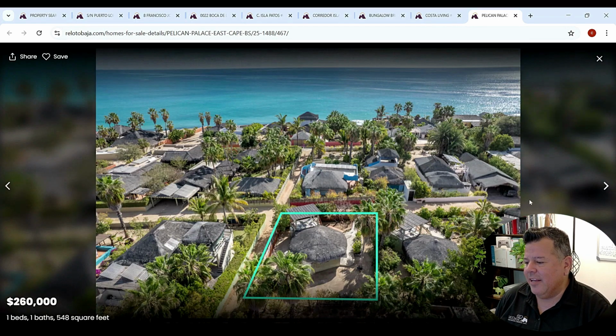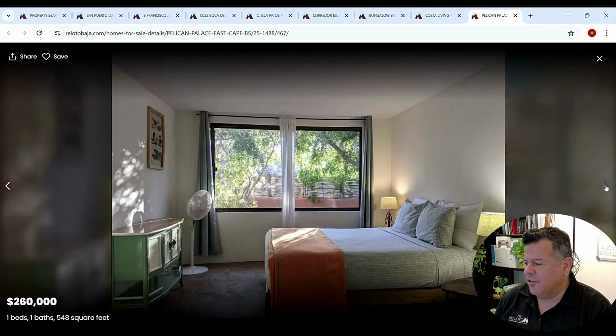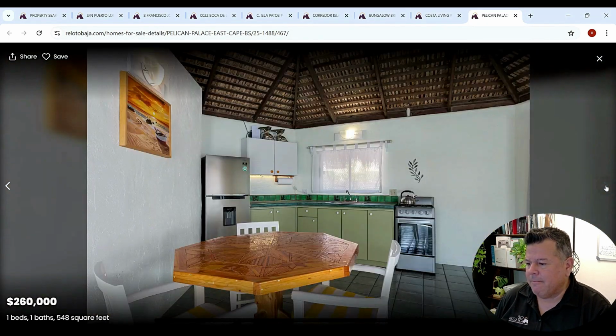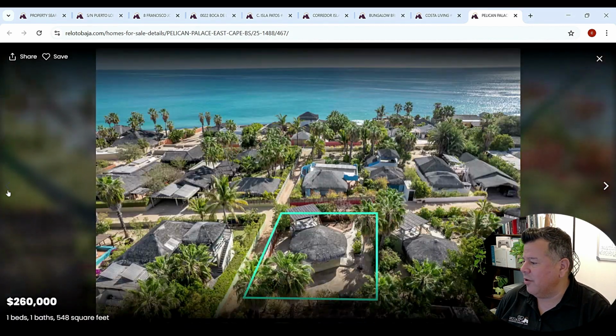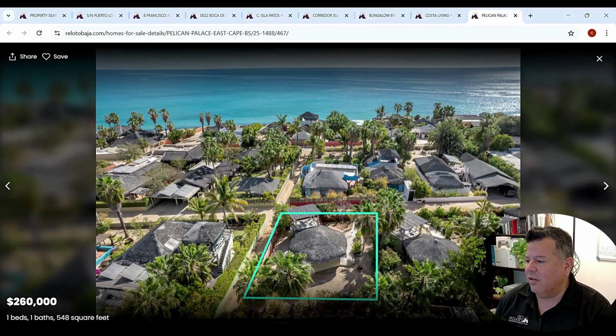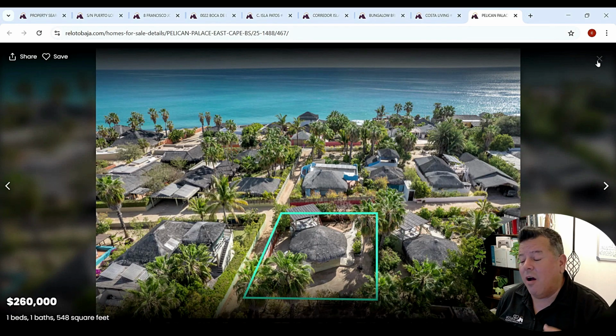And it looks like you may be in a gated community or some sort of HOA because it looks like the fence runs this way and all of these look the same. So you may be in a little HOA. Again, let's go back to this one picture I want to show you. Look at how close you are to the water. Look at how beautiful that water is. Just gorgeous. So if this is something your speed, let me know.